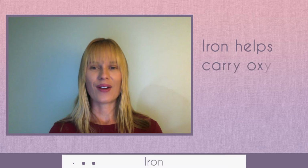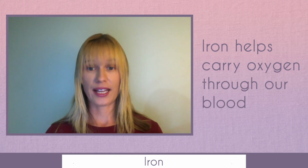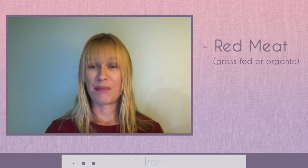The next nutrient I'd like to talk about is iron. Iron helps carry oxygen through our blood. And as we know, there's a lot of blood circulating during pregnancy, and so we need a lot more iron. Now, there's a lot of different places you can get iron. You can get it from red meat, being one of the best sources.